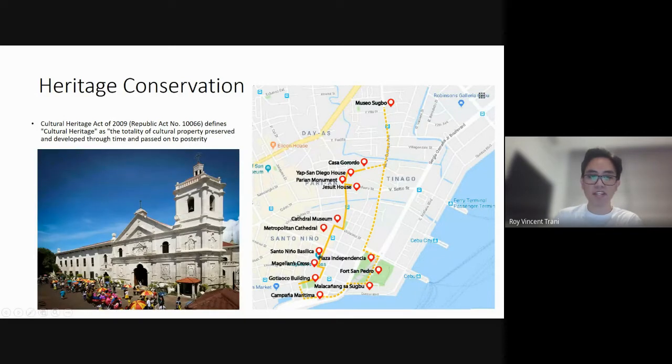This is what Santo Niño Basilica looks like today. And they were able to preserve the frontage. It's just that on the right side here is vehicle traffic, so it only looks good on this side. But yes, heritage conservation is already supported by a Republic Act. So it's supported by law.